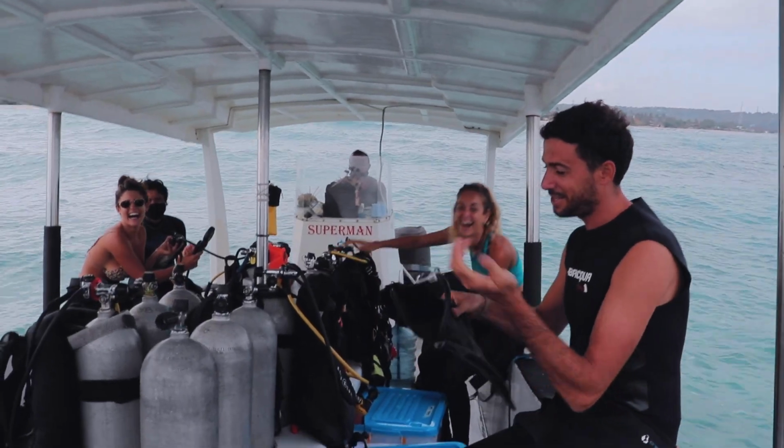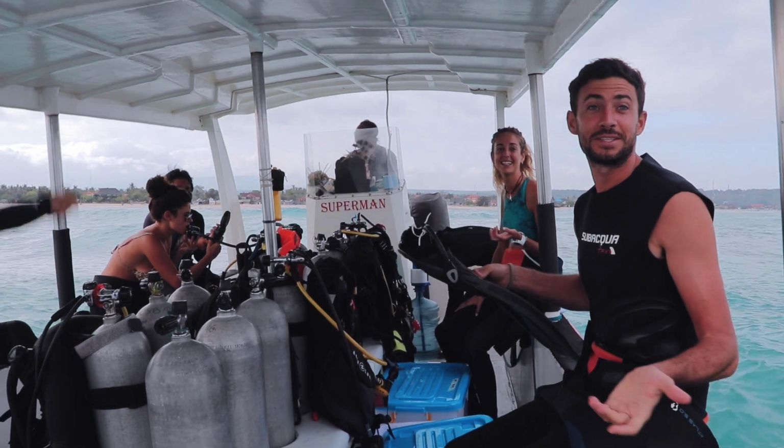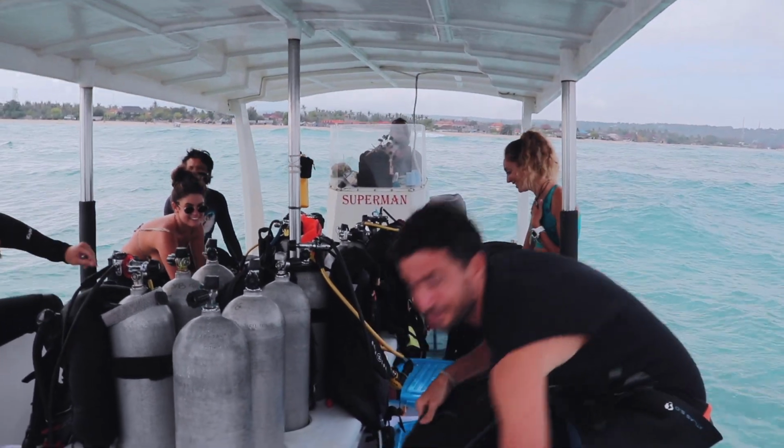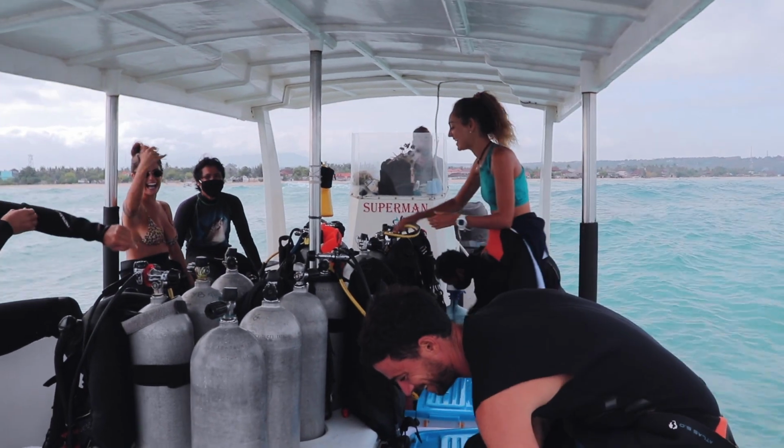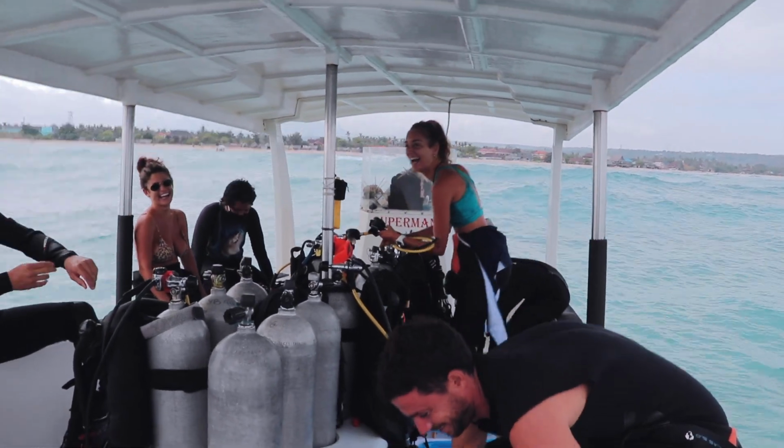I don't know, I decided to change the fins because with this one we couldn't see our Mola Mola, but with this fin, ay ay ay, caliente. Ay, ay, ay, caliente! Caliente, hermano!